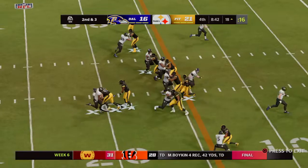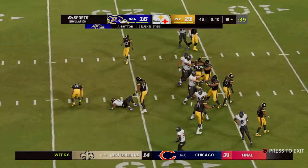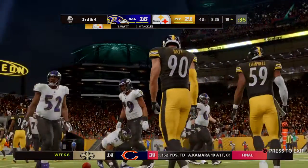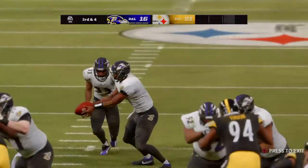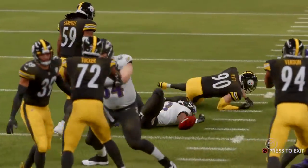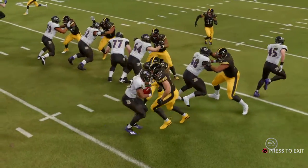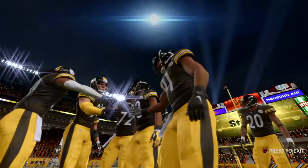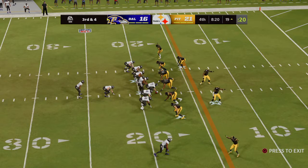On 2nd down now, Britton. And he is met in his tracks behind the line of scrimmage. It'll be a loss of a yard, and that's going to lead to a 3rd and 4 coming up. As a linebacker, you're taught to stay just slightly behind the ball carrier just in case he makes a cutback. But when you find the gap, shoot it. And he found it all right.